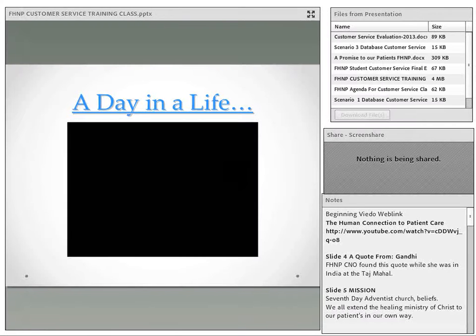Now we should be back from that very powerful video. Now let's take a look at your screen and how to navigate some areas on this screen. The in-service or the presentation itself is on the center screen. To the top right-hand corner, you will find the files from the presentation. And from there, you will be able to download, print, and complete the needed forms. On the bottom right of your screen is the notes category.